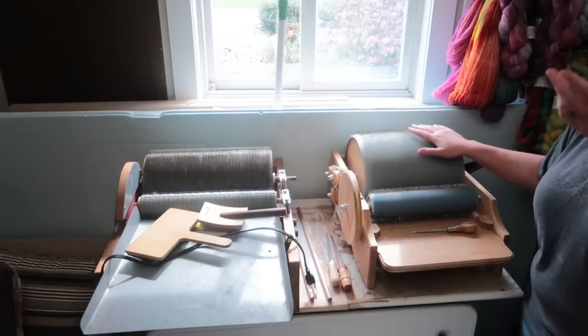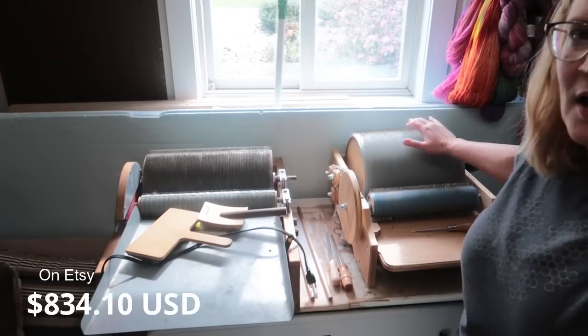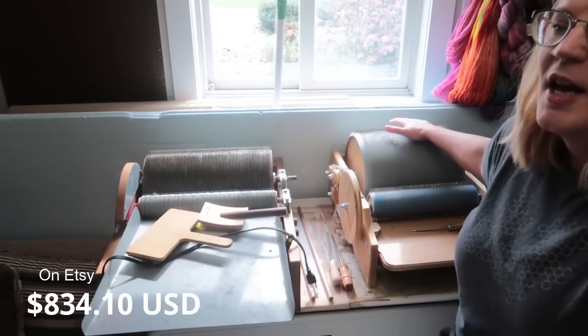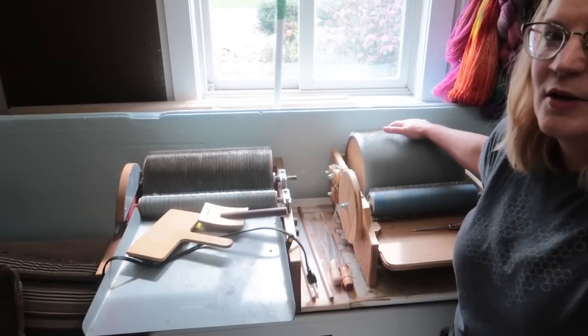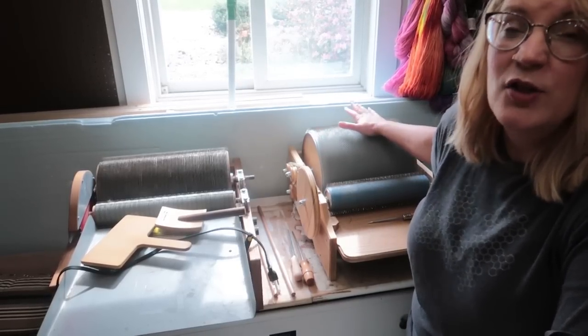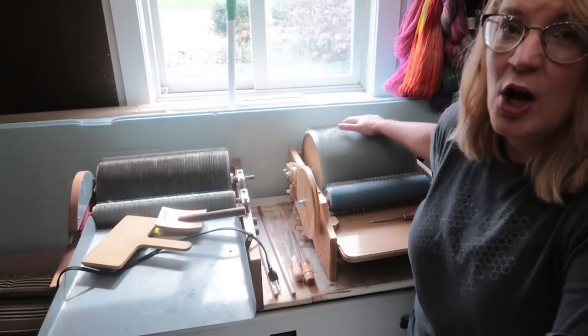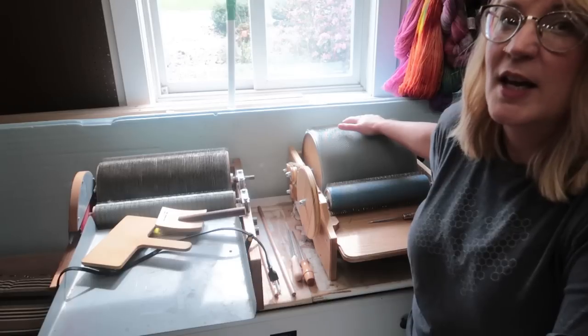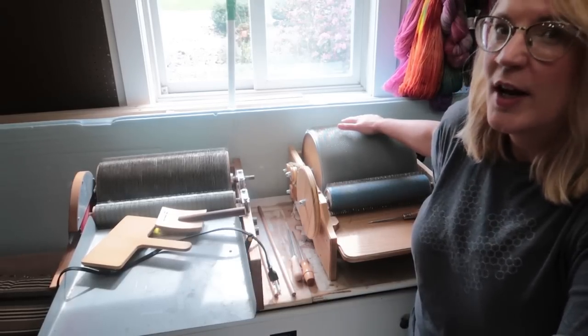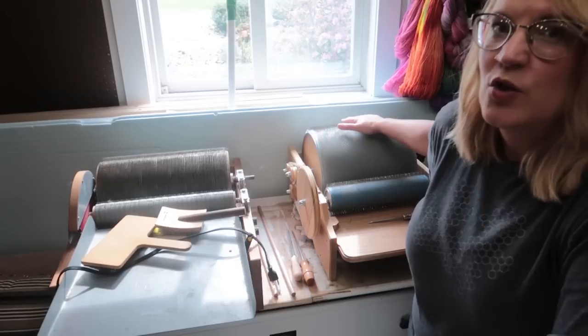So the cost, I believe it was like $800 and something. I did make a video on it recently. It comes from the UK. It came in a pretty decent amount of time. They were back ordered when I bought it, so it did take, but the communication was super great. He let me know he was waiting for something and about when it would be, and then got back to me again and said, okay, it's here. The communication was really good.